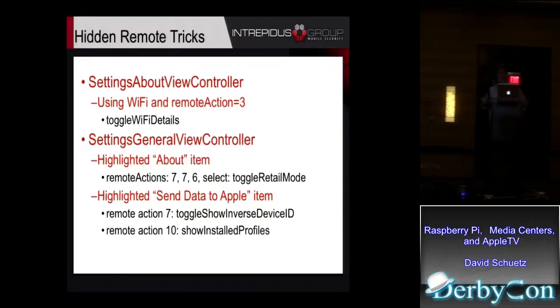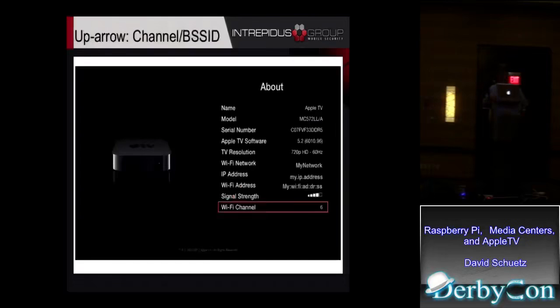If you go to the general view controller, you can highlight About, hit right, right, left toggle, or right, right, left select. That puts it into some kind of retail mode that I haven't quite figured out what it's supposed to do. If you go to send data to Apple, like I said, if you hit play, it goes to the profile page. If you hit right arrow, it shows a little device ID on the screen.